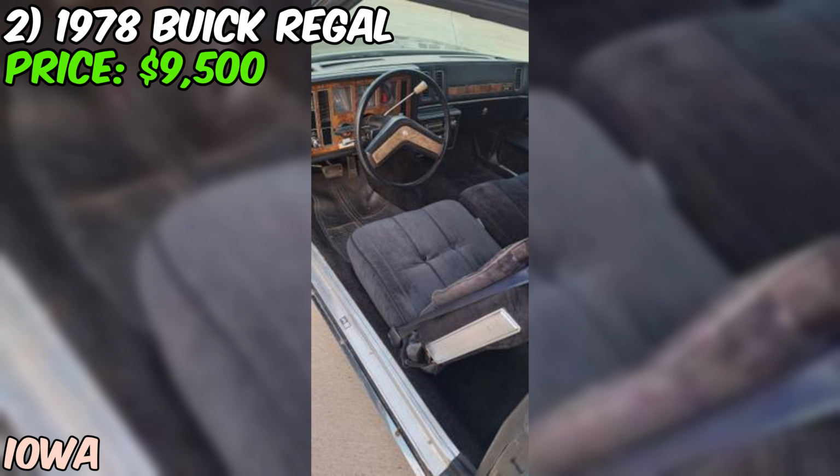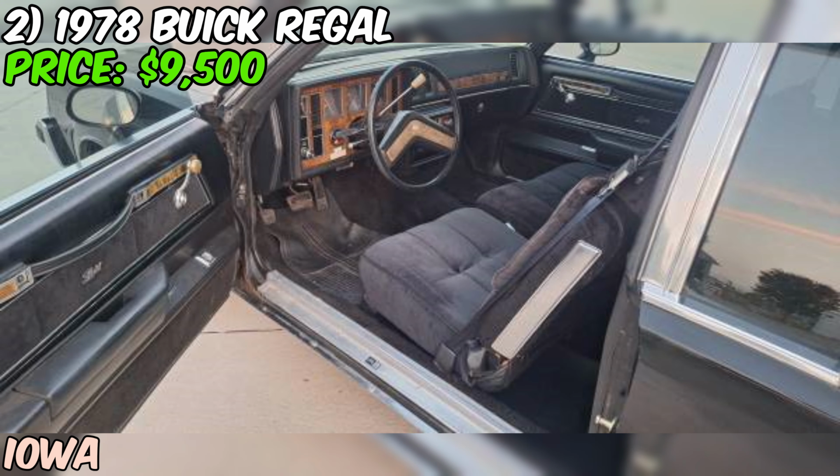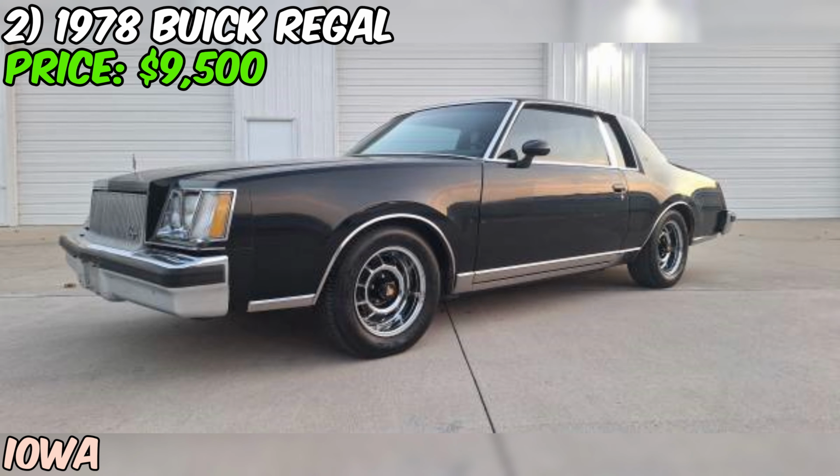This Regal is rocking a powerful 5.0L Chevy engine with a 4-barrel carb, paired with a smooth-shifting turbo 350 transmission. That means you'll have plenty of power under the hood to get your heart racing. And with rear-wheel drive, you'll be able to feel that classic muscle car experience every time you hit the gas.